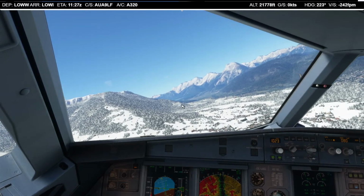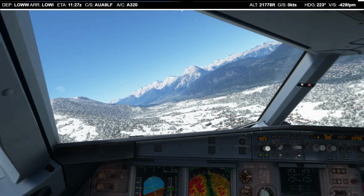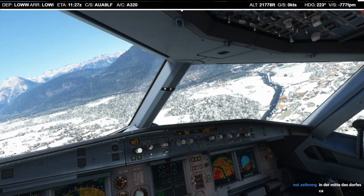Terrain ahead. Terrain ahead. Pull up. Terrain ahead. Pull up.